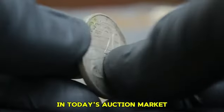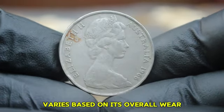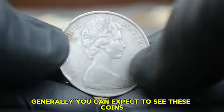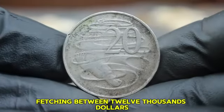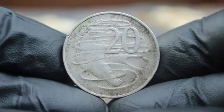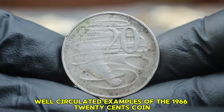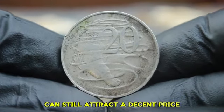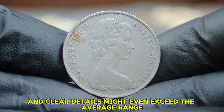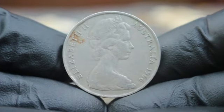In today's auction market, the value of a 1966 20-cent coin in circulated condition varies based on its overall wear and individual characteristics. Generally, you can expect to see these coins fetching between $12,000 depending on the specific wear, any unique features, and the auction house's reach. For example, recent auctions have shown that well-circulated examples of the 1966 20-cent coin can still attract a decent price. Coins with minimal wear and clear details might even exceed the average range, especially if they come with a notable provenance or are part of a rare collection.